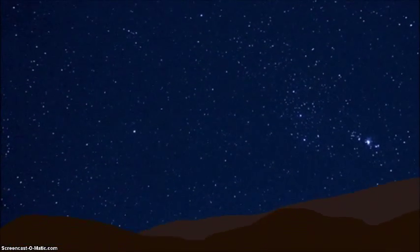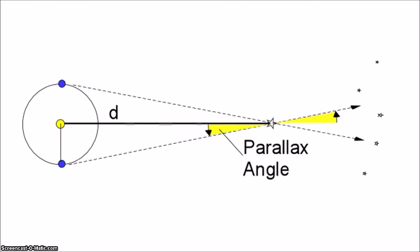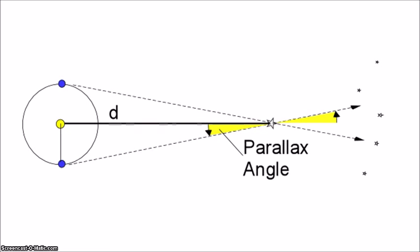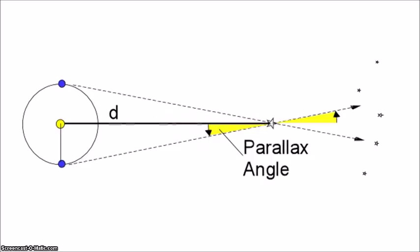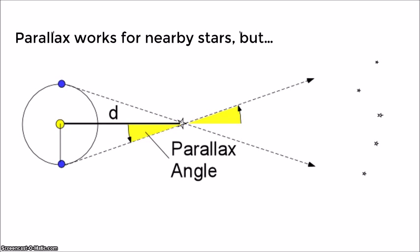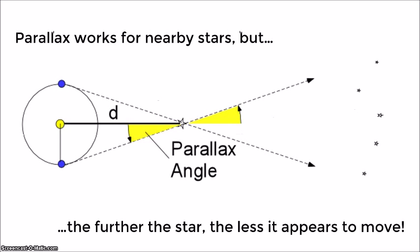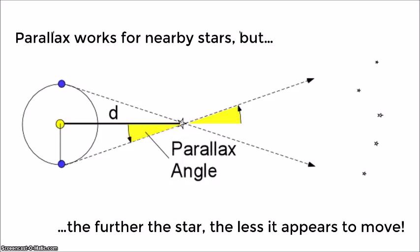Now we can learn an awful lot about stars just by going outside and looking at them. And we learned in the last couple of labs that you can tell how far away a star is based on its parallax, or the amount of motion that it appears to have from one point in time to another. In fact, stars that are closer to us appear to move more against the background stars than stars that are farther away. Now this only works for nearby stars because the farther you get from us, the less you appear to move. It looks like you move less and less until at some point you don't really move very much at all. So now we can't use parallax to determine how far away you are.